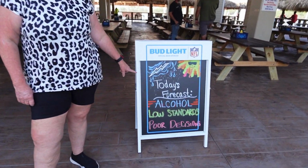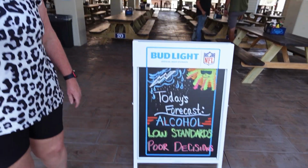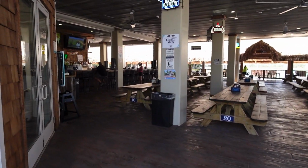Okay, this is where we rented our boat. Yes, this is a beautiful place. They've got a bar and a scallop cleaning station and a tackle shop and boats. So come on along and we'll show you the place. Let's check it out. This sign is cracking me up. That's right. This is a nice bar. Yeah, this is the bar.